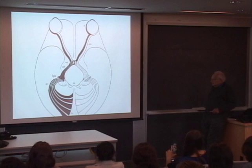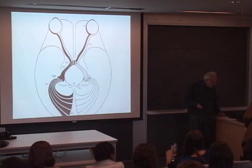The next, now how do I go from one slide to the next on this machine? Push the down arrow. That one. Oh, very good, okay.